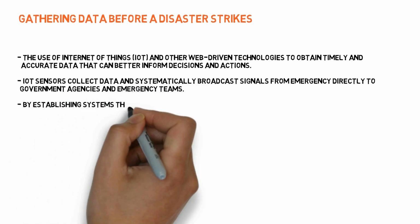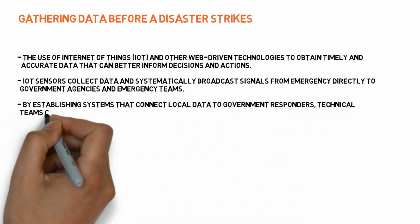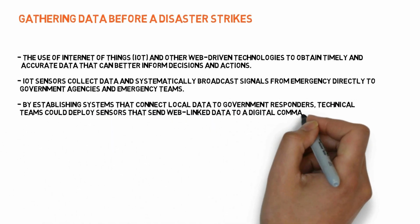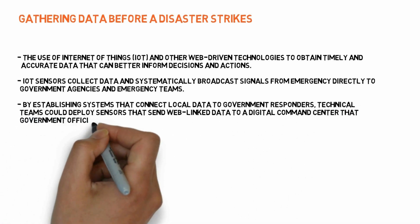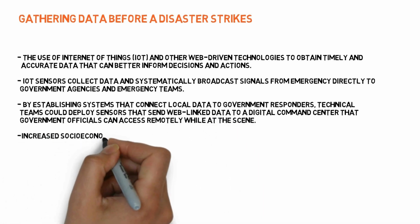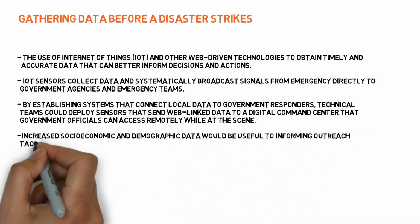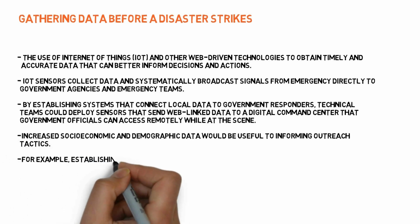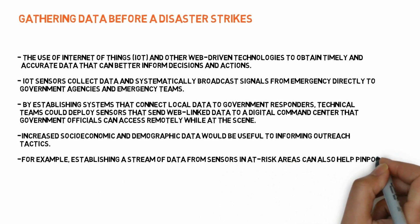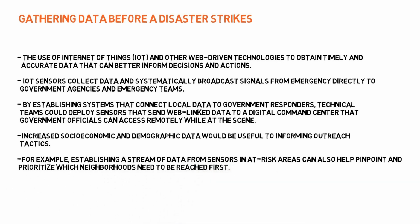In practice, this starts with establishing systems that connect local data to government responders. Technical teams could deploy sensors that send web-linked data to a digital command center that government officials can access remotely while at the scene. Not only that, increased socioeconomic and demographic data will be useful to informing outreach tactics, for example, in a community where people speak many different languages. Establishing a stream of data from sensors in the at-risk areas can also help pinpoint and prioritize which neighborhoods need to be reached first.